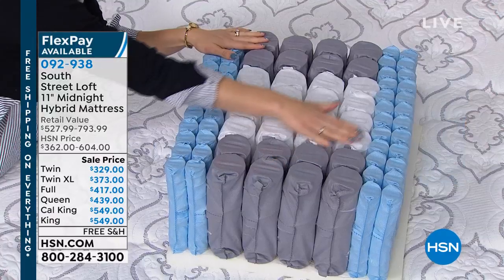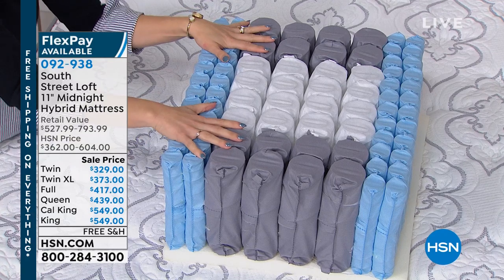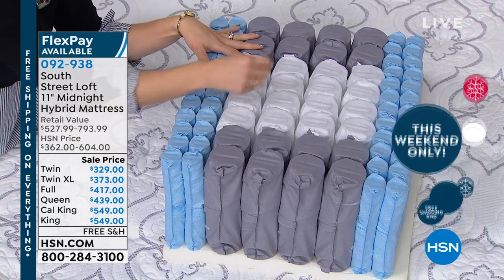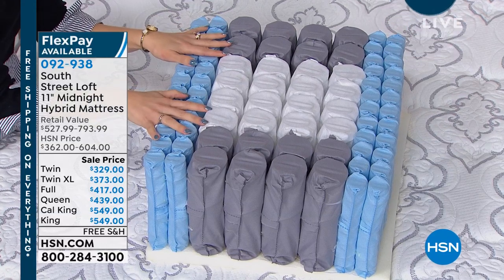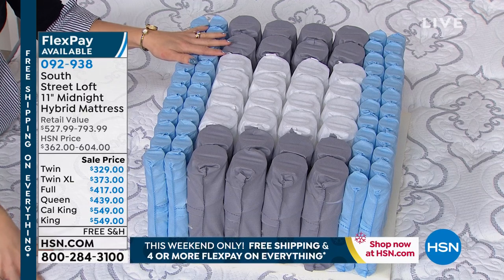You'll notice that there are large coils and small coils. Now, these are pocketed coils, which means they are individually wrapped in fabric. There's no more piano wiring going through these. These are all constructed a certain way. And there are 789 in a queen size mattress. So this is a queen right here. So there's 789 coils in this mattress.